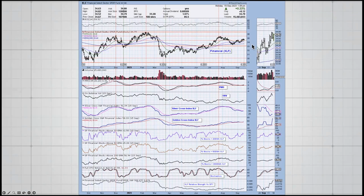So financials, you can see the rising trend is looking good. You can see that the PMO is on a buy signal. RSI is positive. I like the higher low and the higher high. So we are in a rising trend, which is nice. And you can see that Silver Cross Index, it is moving sideways, but there are a higher percentage of stocks above both their 20 and 50-day EMAs. So that does give us the opportunity to see that Silver Cross continuing to move higher.